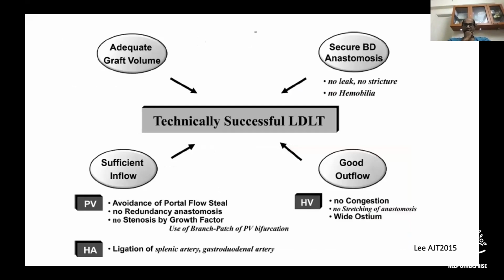This is a cartoon from Professor Lee's paper, 2015. I think it's probably one of the most commonly used pictures to highlight the various aspects of successful implantation. I think the key for us is to have good outflow of the hepatic parenchyma, portal flow which is sufficient but not too much, secured hepatic artery anastomosis, and bile duct anastomosis.